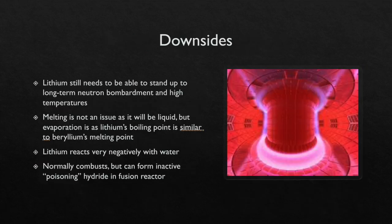While experiments such as the liquid lithium Tokamak experiment have demonstrated the ability for a constant temperature across all the plasma, there are still some issues with lithium. Even though it eliminates sputtering, lithium still faces the challenges posed by the high temperature and neutron bombardment. If the liquid lithium becomes too hot inside the reactor, it could evaporate, which would be detrimental to the whole reactor. In addition, lithium reacts greatly with water. It can combust when reacting with water, but it can also form lithium hydroxide, which is inactive in the fusion reactor and would act as a source of impurities for the plasma.